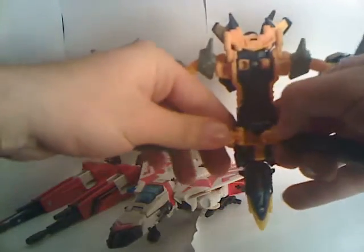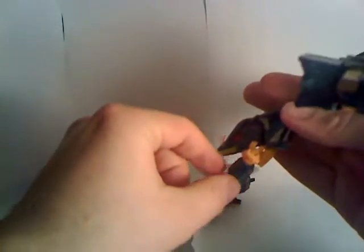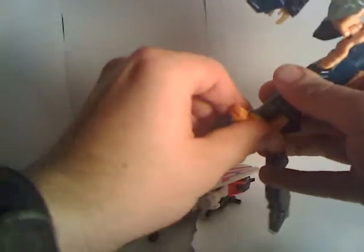You can see the legs right there. The legs are going to fold out, and we're going to pull these pieces out like so. Then this entire piece is going to fold down. And if you notice here, there's some tabs right there which are going to lock into the side of the cockpit in order to keep that in place.